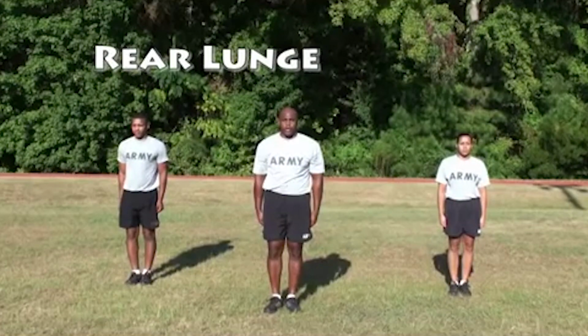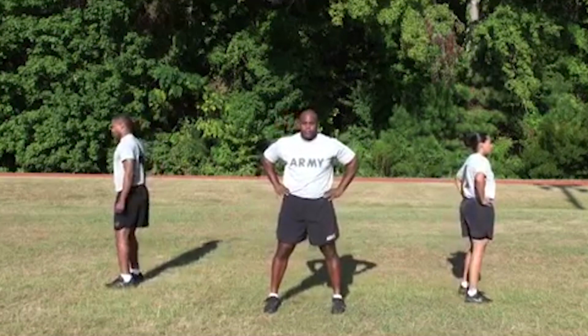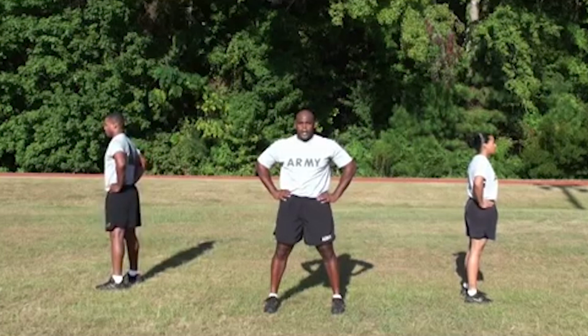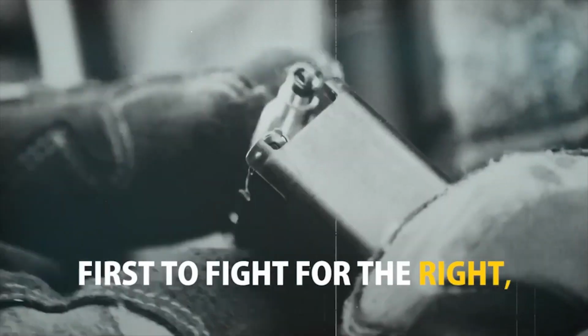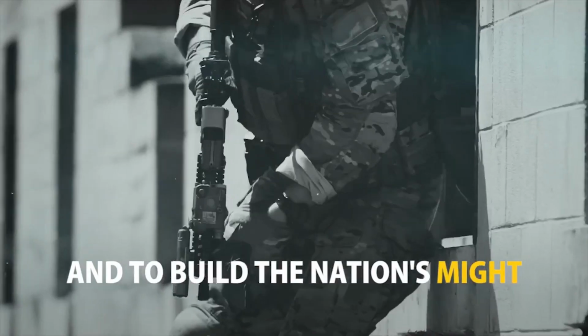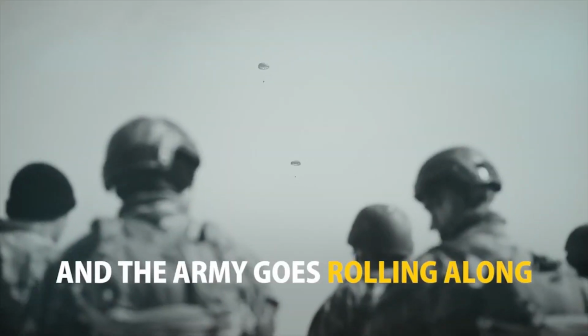Like this one. The second exercise is the rear lunge. The rear lunge. Starting position, move. And cadence. Exercise 1. Or this one. First to fight for the right and to build the nation's might, and the army goes rolling along.